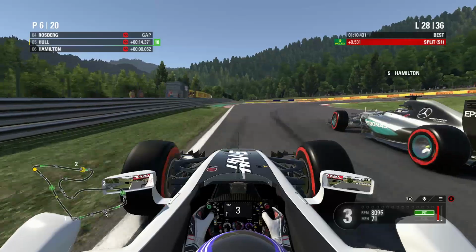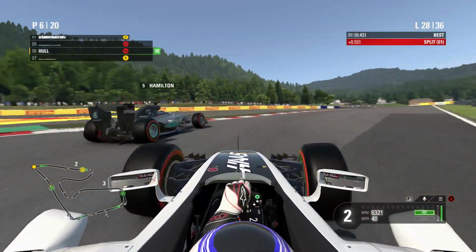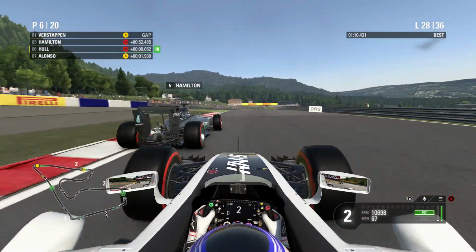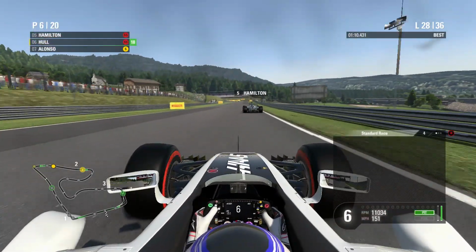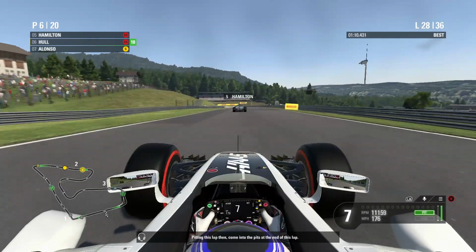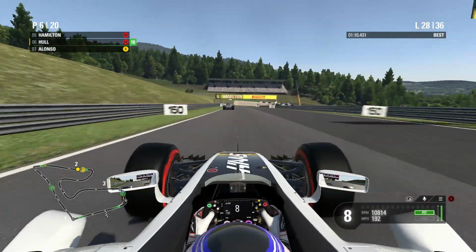Then again, Hamilton now going to charge down the inside of turn 2, switch back line if we can, but no, the traction on the line we're taking, not good enough. Hamilton with DRS, and he's going to get ahead of us. So then we set it with Jeff.